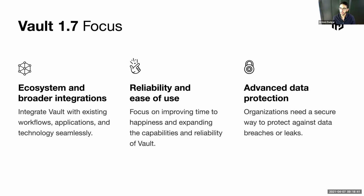And then the last one is increasingly focusing on these sort of advanced data protection use cases of not just the low-level secret management, but how can we provide higher level, richer facilities to the developers who are trying to protect data at rest, data in transit.